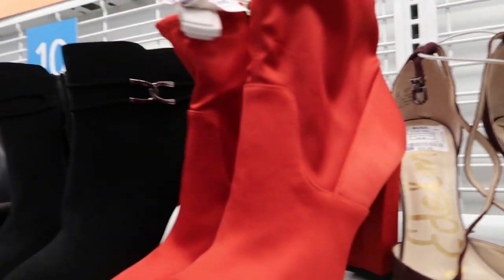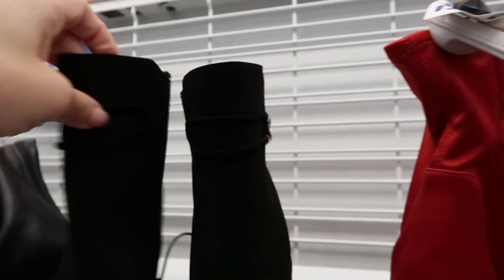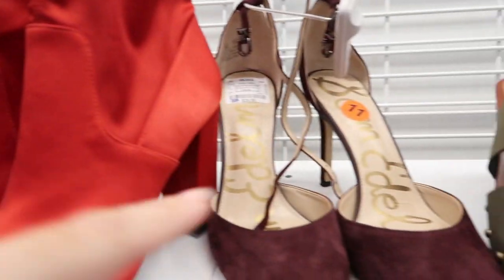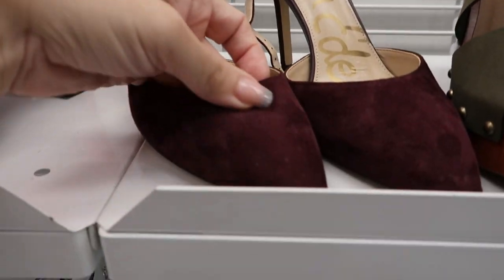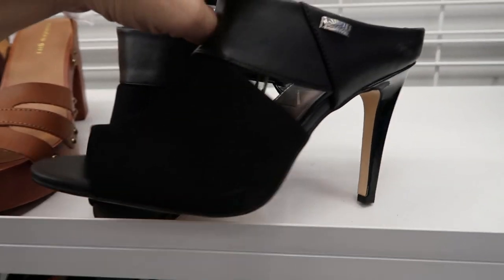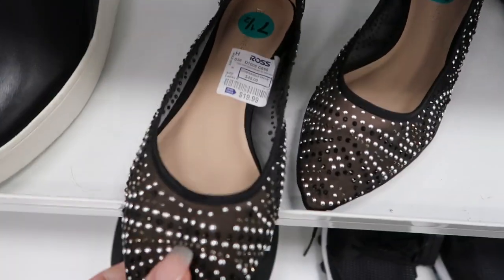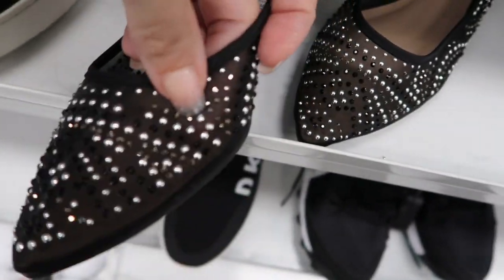$24.99. Fun for the holiday. These black ones are $24.99 by Impo. Sam Edelman pumps are $29.99. They're like a burgundy suede. These Calvin Klein shoes are $27.99. These cute little BCBG flats are $19.99. They're kind of sheer.